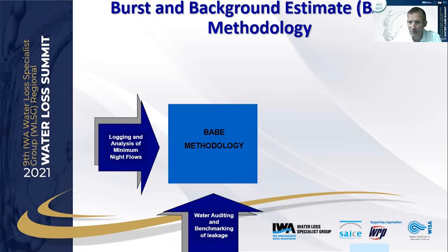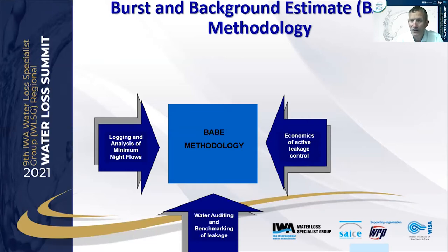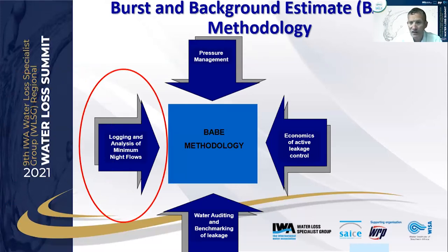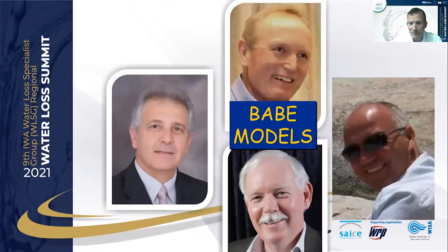You've got managing your network and fixing the various pipes, etc. You've got the economics of active leakage control. That's going in and looking for leaks and deciding how often you need to go in and look for them. And you've got pressure management, which we've discussed during this last couple of days in detail. I'm just going to touch on this one for the time being to finish off today.